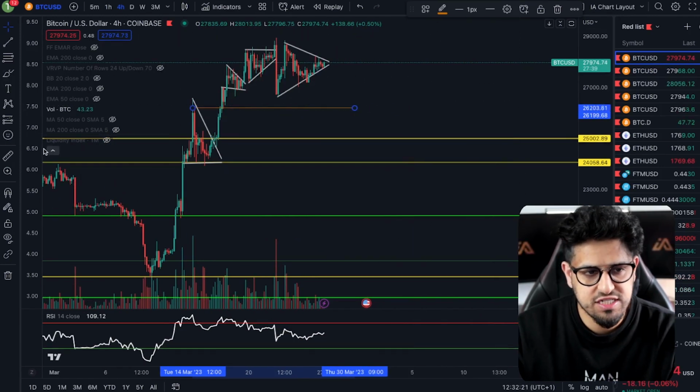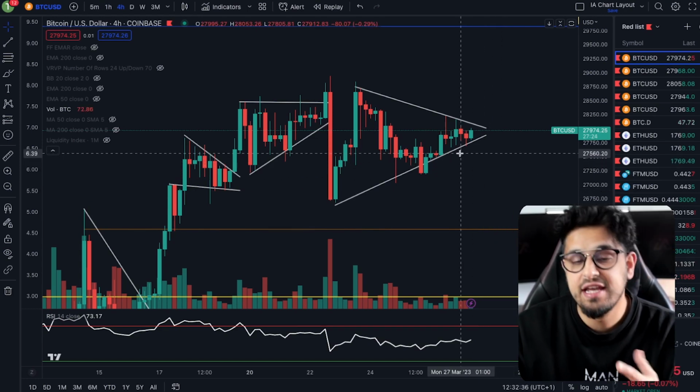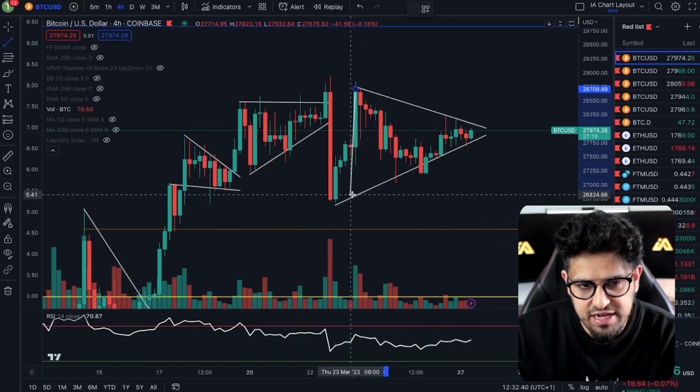Now also, as you can see here, on this 4 hourly chart, we're forming this symmetrical triangle again. It can technically break in either direction. The bias currently sits that we could be breaking to the downside.